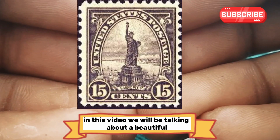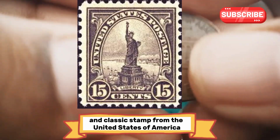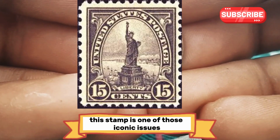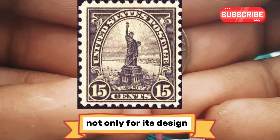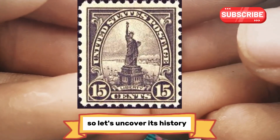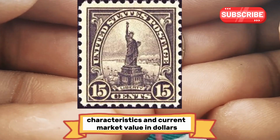In this video, we will be talking about a beautiful and classic stamp from the United States of America, the 15-cent Statue of Liberty stamp. This stamp is one of those iconic issues that continues to captivate collectors not only for its design, but also for its strong historical connection to American heritage. So let's uncover its history, characteristics, and current market value in dollars.